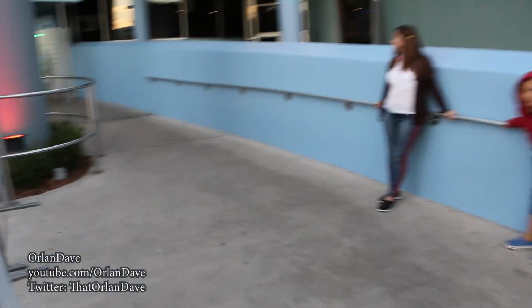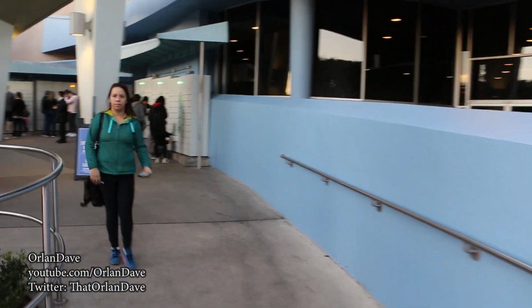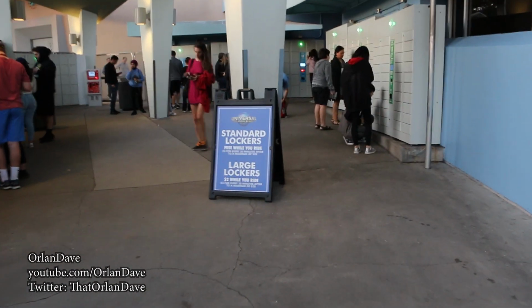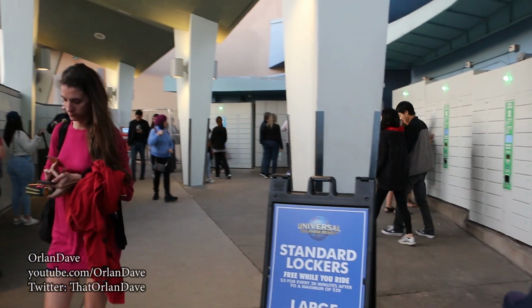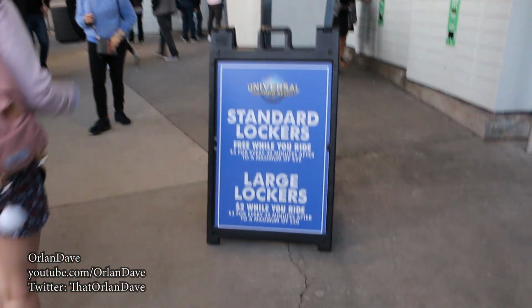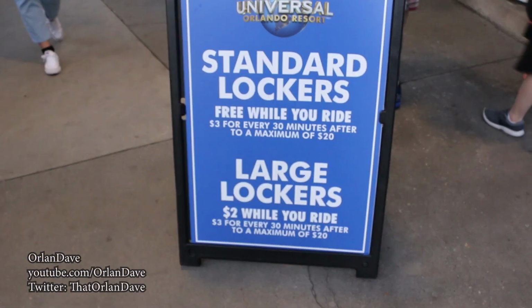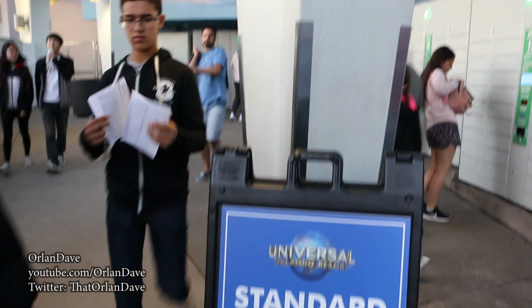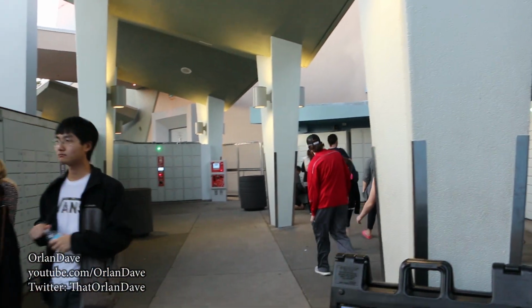Now I believe I've mentioned this before, but these are the new lockers that you need to use your park admission to unlock. And unfortunately, the large lockers, which people such as myself use because I have a bag with my cameras in it, are no longer free, which I am not happy about. But I have a feeling this is one of those things that there's going to be a lot of pushback at first, and then people just get used to it and just move on.